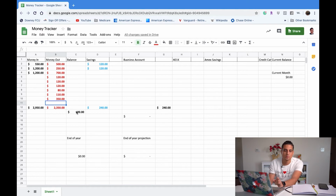I mean, these numbers could be real. Maybe your expenses are a little bit more. I know $500 rent is probably not attainable unless you really do have a couple roommates, and that's probably what it is, but you start really looking at your credit card, maybe $700, maybe that's too low, maybe it's too high.